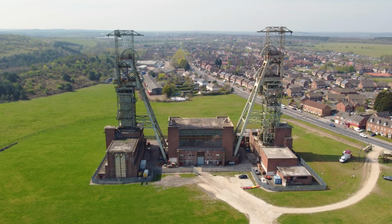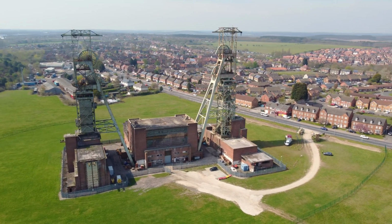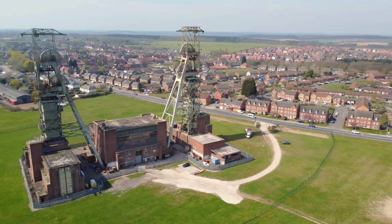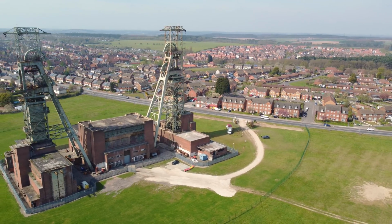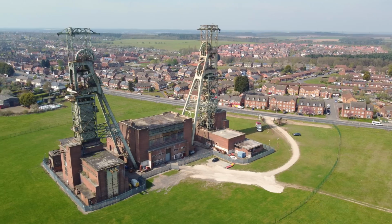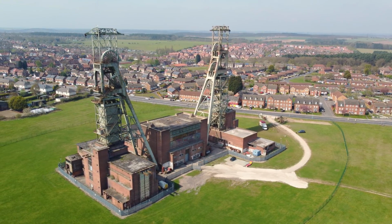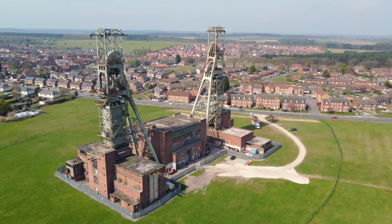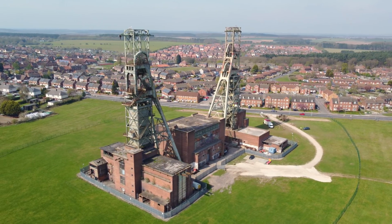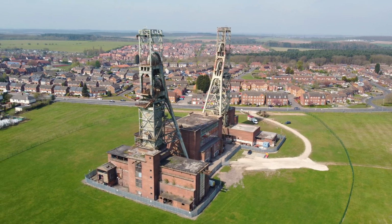Now the number 2 shaft generally was used for winding coal up the pit. Now I believe that the shafts here were a fraction over 1,000 yards deep. That's a bloody long way. That's over half a mile down. The men and materials generally went up and down in the number 1 shaft.